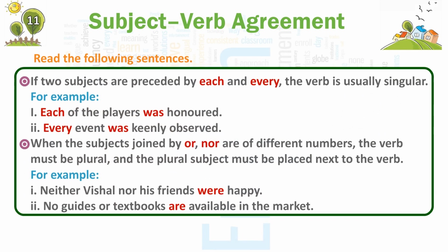If two subjects are preceded by each and every, the verb is usually singular. For example, first, each of the players was honored. Second, every event was keenly observed.